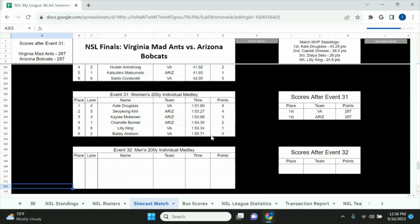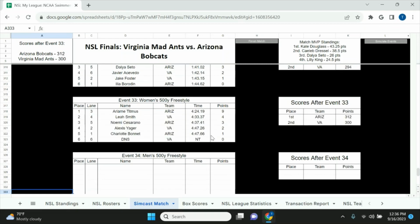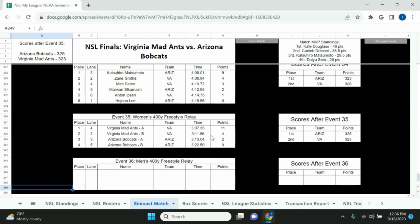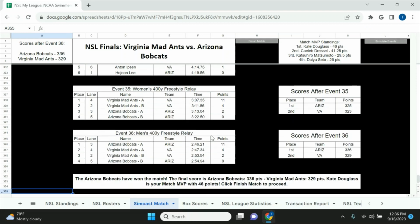So now the score is tied. Douglas gets the win in 2 IM, and then Dressel takes it back. So now we're down by 5, down by 12 now. Not looking great here. We need really good points here in the 4 free, and that's a good start, but no, it looks like we just fall short by 7 points.